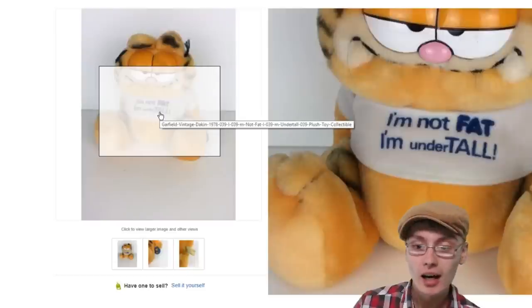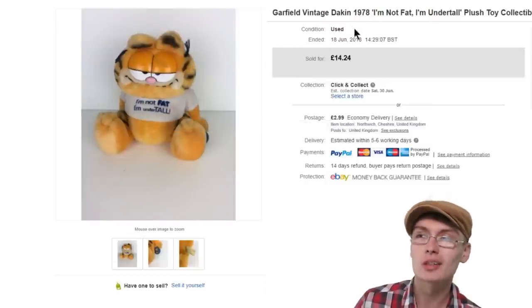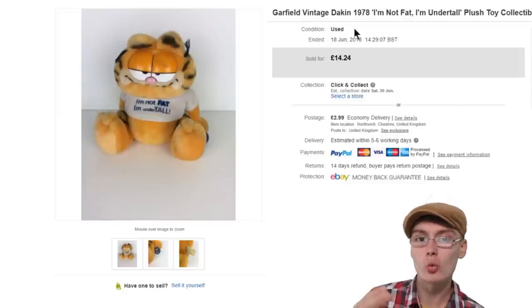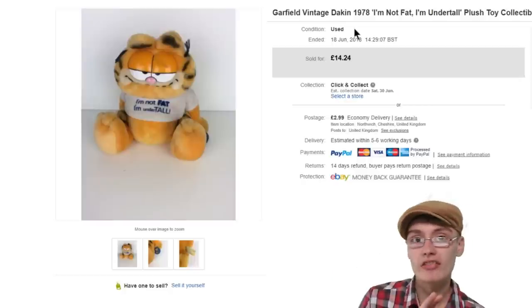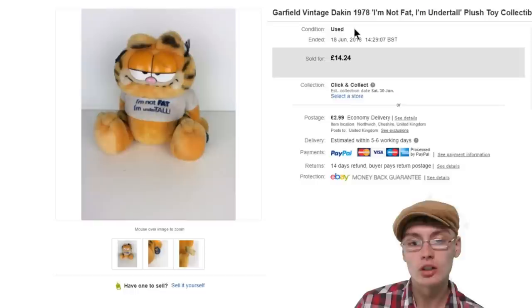So yeah, I've got this Garfield Dakin plushie, 1978. These vintage ones, they're kind of bread and butter. Some of the more obscure ones, they did loads of these different variants of Garfield. Some of the more obscure variants maybe go for a little bit more.